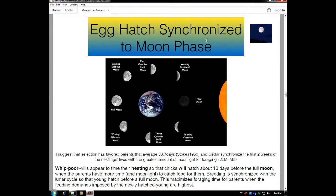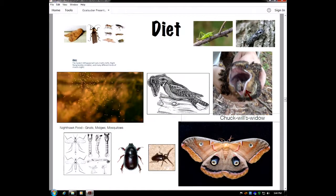The reason they think that they key to the moon is because they are feeding on insects at night. And on full moon nights or nights right around the full moon, they can most easily see and forage more effectively to get the food that they are going to regurgitate to the young when they come back to the nest. So again, another neat aspect about this species of goatsucker.